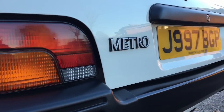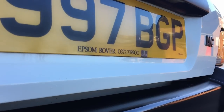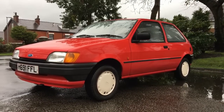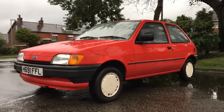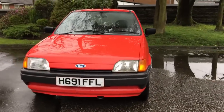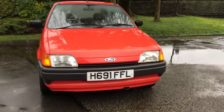Rover did a really good job with the restyle, and I think it's a really attractive car, especially the boot lid. The Fiesta, on the other hand, could masquerade as a mid-range model. It's got full wheel trims and has the same body features as any other Fiesta. Both share the same wedge front late 80s, early 90s style, but somehow the Metro looks a bit cleaner.